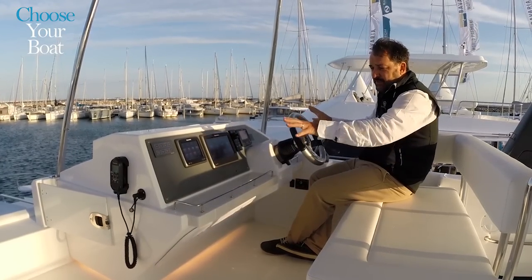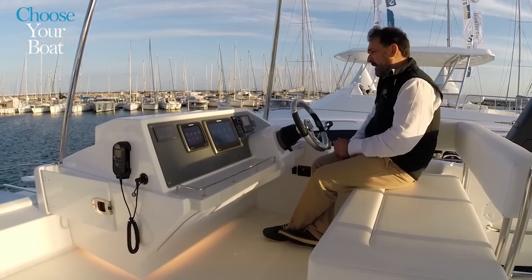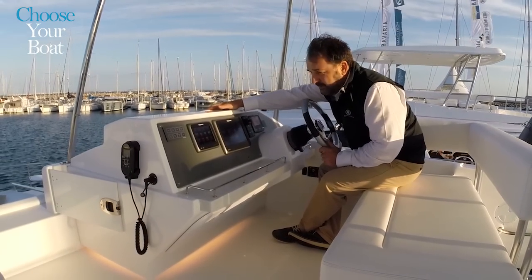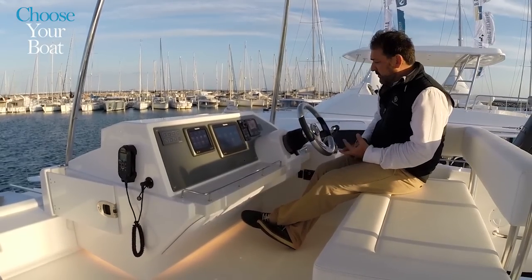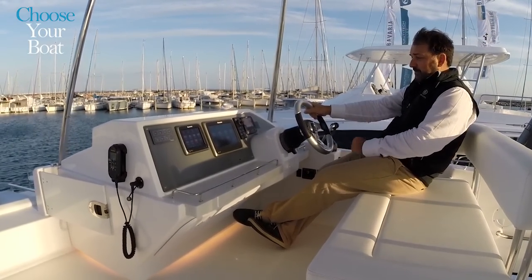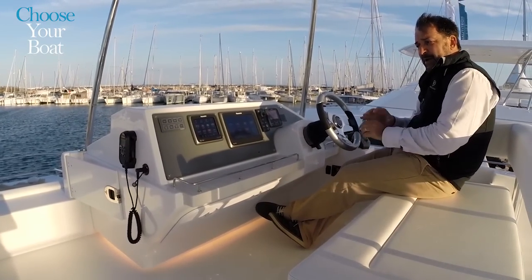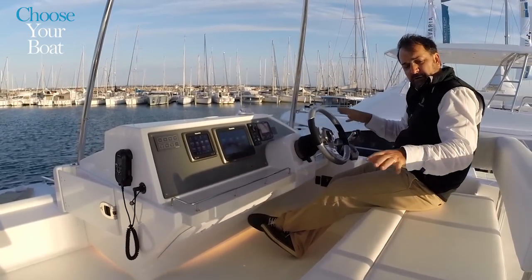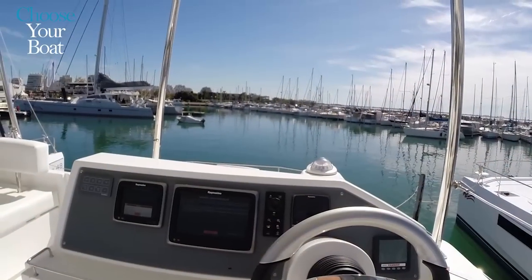All the electronics are here. Again, very simple, easy to maintain, access to the electronics from here. So again, the maintenance is easy, good access to all the systems. Enough room for the feet, that's important, so it's quite comfortable. And by being able to fit the entire steering station here, the entire port side is free.